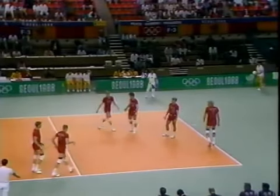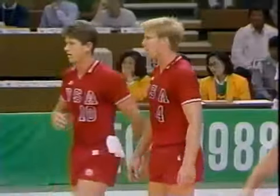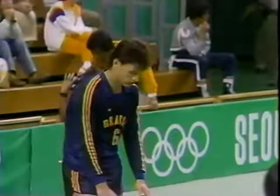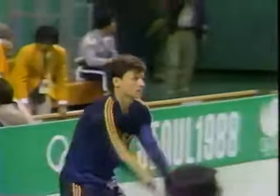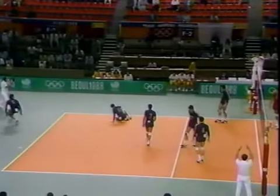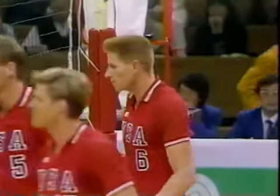There's a kill from the back row by Antonio Gouveia, 6'5", 23 years old. Starting lineup for the U.S. as it generally is: Partey, Timmons, Stork, Buck, Stavertlik, and Captain Karch Karai. Stork, Timmons, off the hand, out. U.S. gets the ball. 5-2.